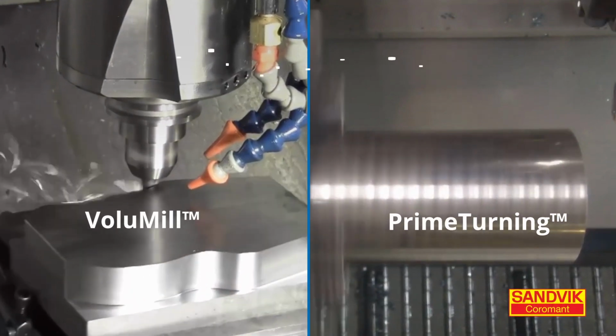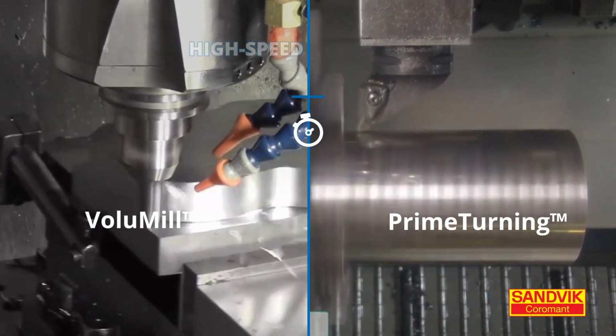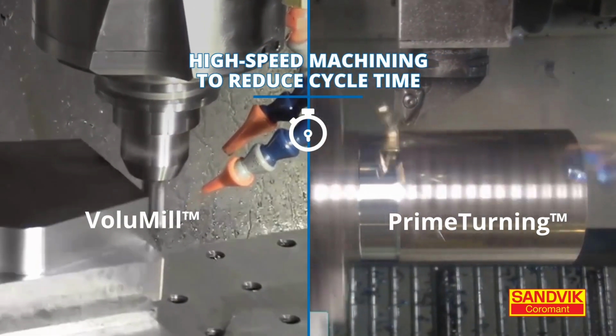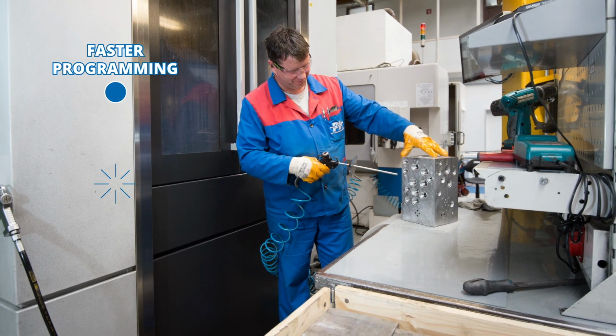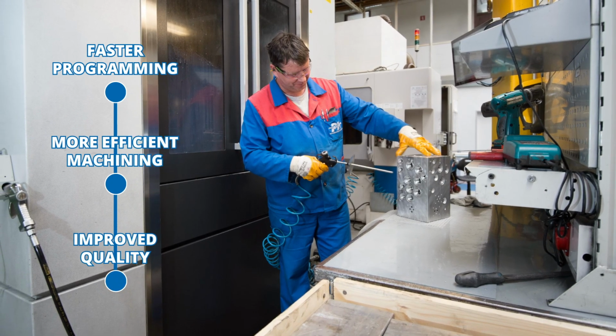CAMWorks partners with industry leaders to incorporate technologies specifically designed to improve your high-speed milling and turning, to reduce machine cycle time. So what does all of this really mean to your business? It means faster programming, more efficient machining, and improved quality.